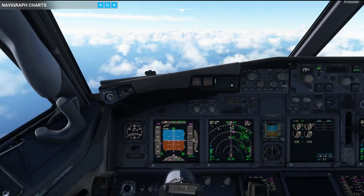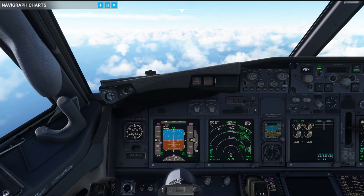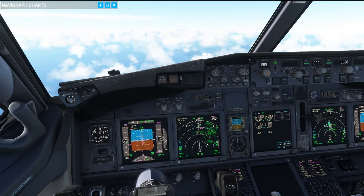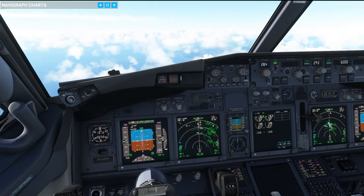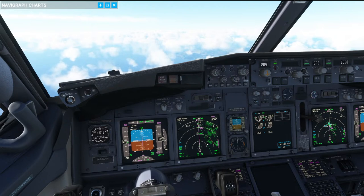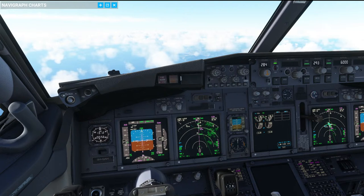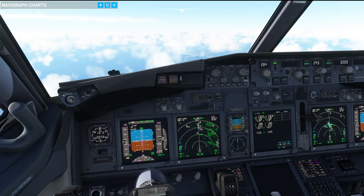So geometric path descent basically means you cross a waypoint at a certain altitude. We had that restriction of flight level 183 or less at the waypoint that we overflew before we gave ourselves that direct. So from that waypoint, from flight level 183, the aircraft would then calculate a constant rate of descent to the next constraint. So it would make up a constant rate of descent.